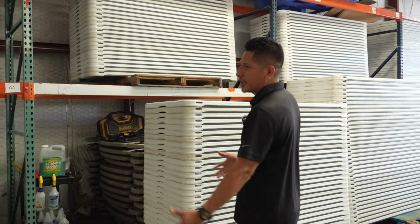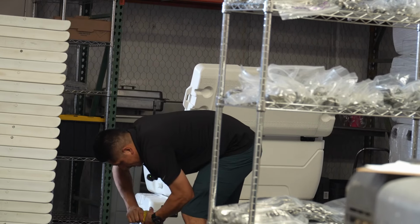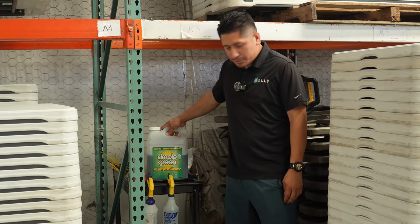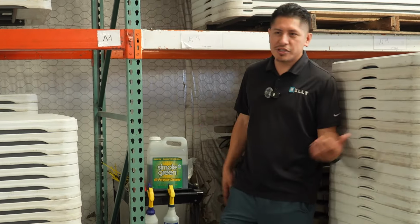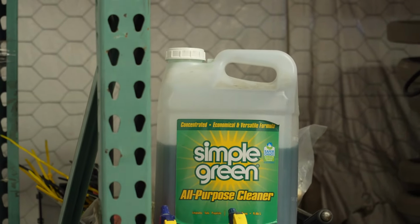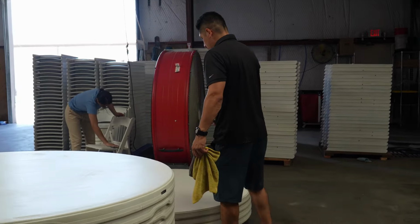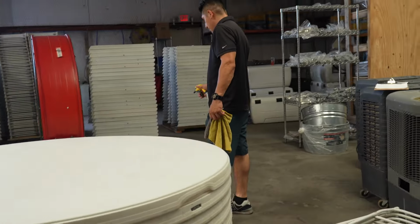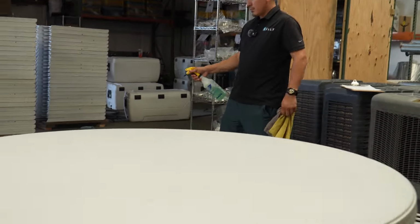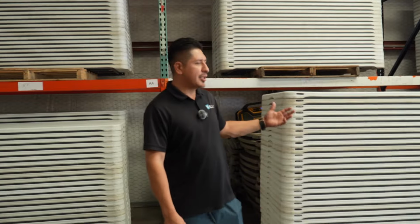What do we use to clean our items? The cleaning solution that we use here at Kenny Reynolds is basically the Simple Green. That's what we use for tables, chairs. We mix it in with water. We have our bottles here where we mix in a quarter of Simple Green, the rest with water. You just don't want all Simple Green in there. We mix it in with water just to put less chemicals on them, and it cleans them pretty good.